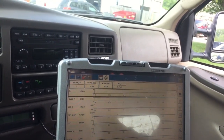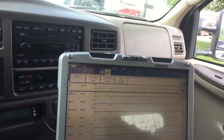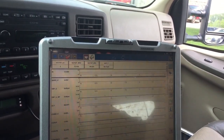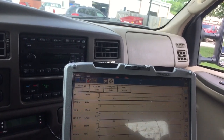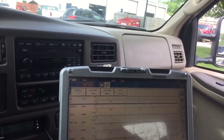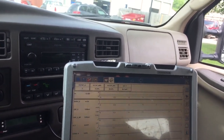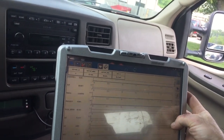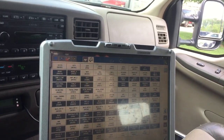So anytime you clear the codes, it resets the VGT, the vane strategy. So anytime you do that, you have to let it idle when it's up to temperature. Now, the proper term says 190 degrees on oil or something like that, but I've seen it do it as cold as 120 degrees on oil. At 120 degrees on oil, it will start counting learn events. So, I guess we can look here.